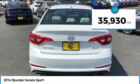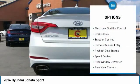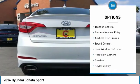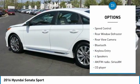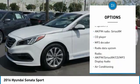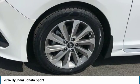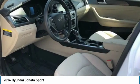This vehicle has less than 40,000 miles. Here are some of this vehicle's great options: electronic stability control, brake assist, traction control, remote keyless entry, four-wheel disc brakes, speed control, rear window defroster, rear view camera, Bluetooth, keyless entry. Your new ride is just a phone call away.